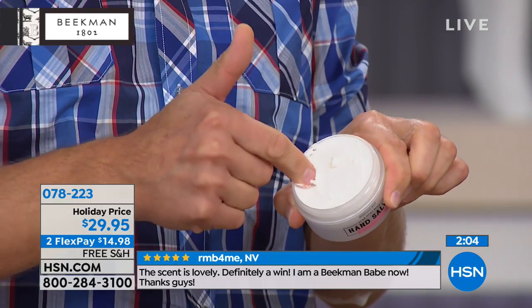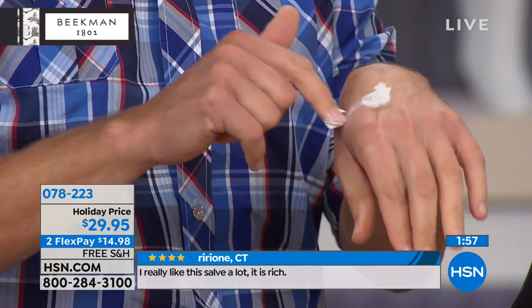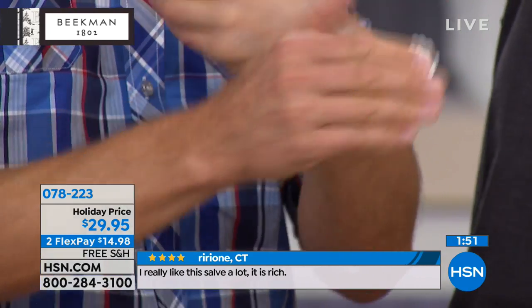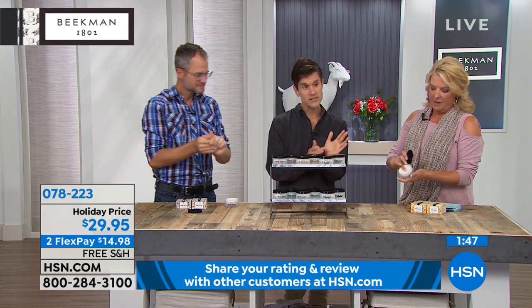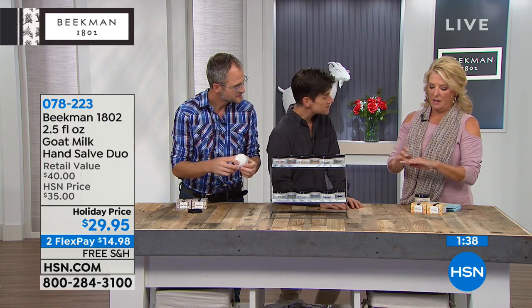All right, guys, now we're going to talk a little bit about this. This is the two-pack of the hand salve. This is different from the hand lotion. Not only does it have the goat milk, which moisturizes, but we add sunflower seed oil wax. So the consistency in the jar is very different. It's like cream cheese. But when you put it on your hand, the heat of your hand melts that sunflower seed oil wax and it forms an invisible glove over your hand.